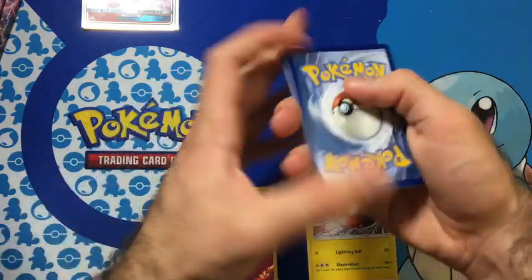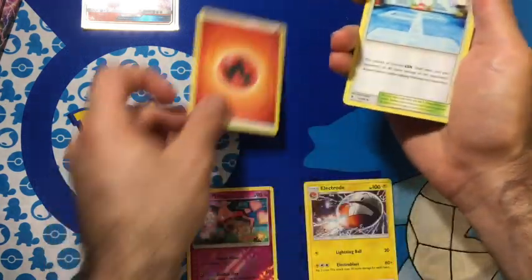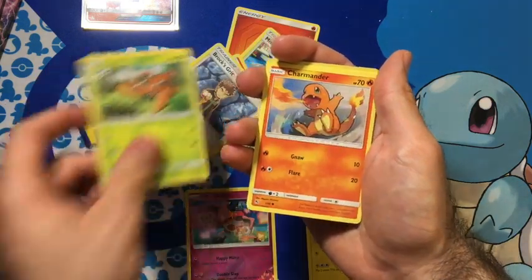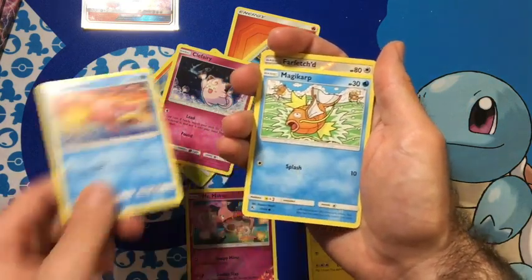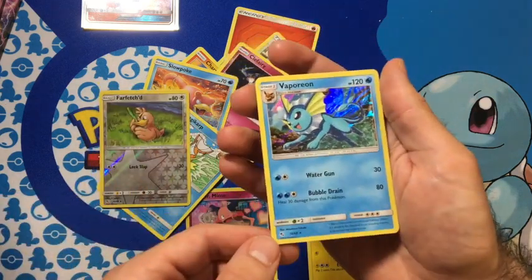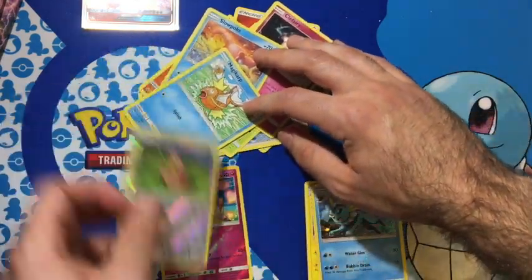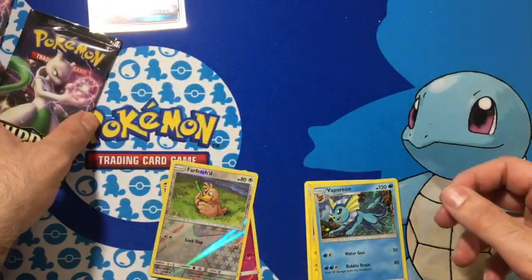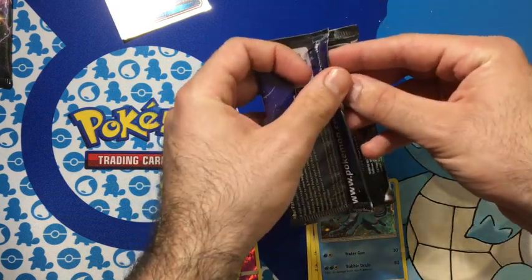That goes out. 2, 3, 4. Okay. Energy, Cerulean City Gym, Charmeleon, Brock's Grit, Charmander, Clefairy, Slowpoke, Magikarp, a reverse holo Farfetch'd, and a holo rare Vaporeon. Not the card we want, but still a really cool card. Let's put that over there, guys, and continue the pack openings. So far, pretty poor. Not what we wanted. But I'm still very, very, very hopeful. Let's see what we can get. Come on.